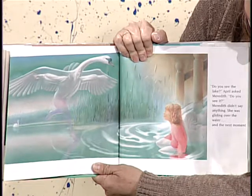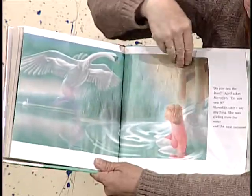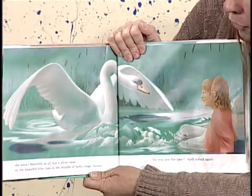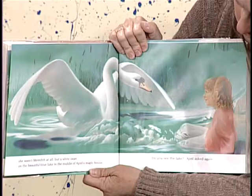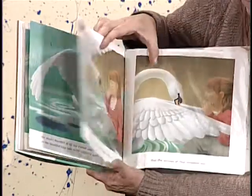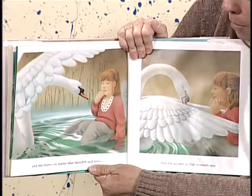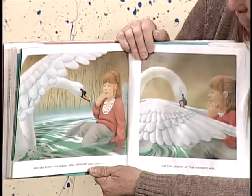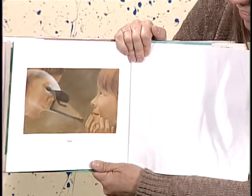Meredith didn't say anything. She was gliding over the water, and the next moment, she wasn't Meredith at all, but a white swan on the beautiful blue lake in the middle of April's magic house. "Do you see the lake?" April asked again. And she knew, no matter what Meredith said later, that the answer at that moment was yes.